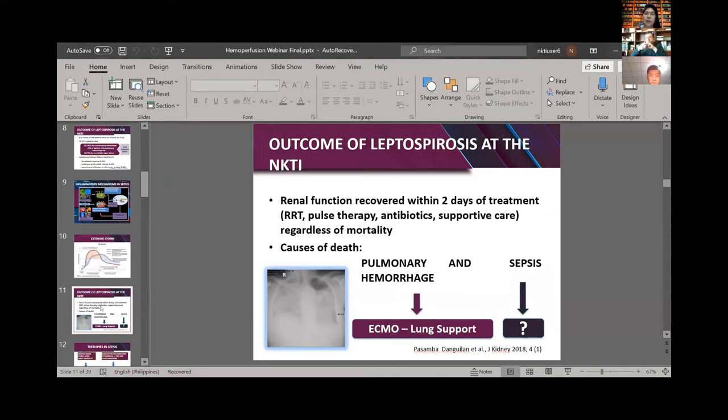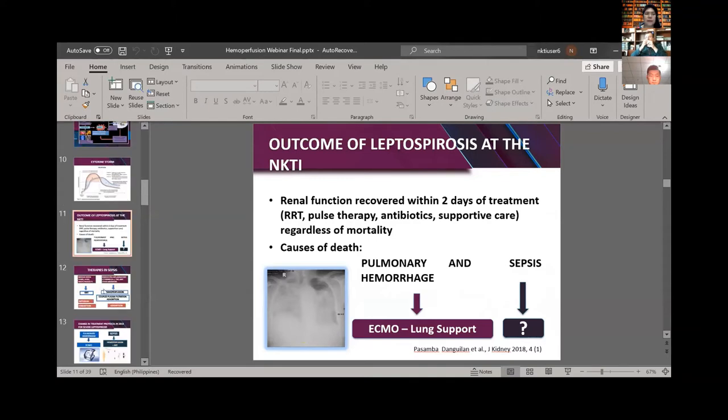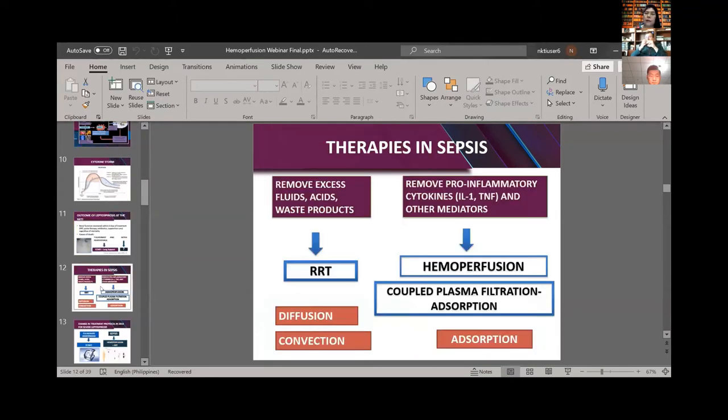For pulmonary hemorrhage, we start our patients on ECMO for lung support. But for sepsis, it's a question mark. What can we do for the patients who are developing sepsis because of this devastating disease? What are the therapies available to us?